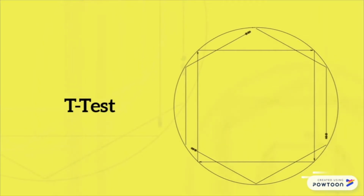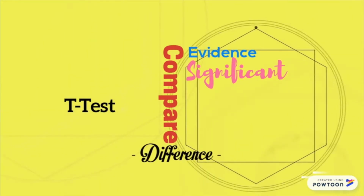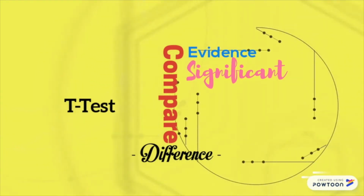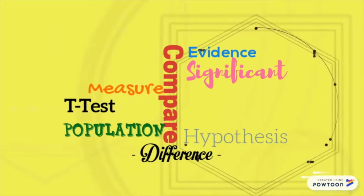A t-test is when you are comparing and trying to find evidence of a significant difference between two different groups. For example, the two different groups would be the population means and a hypothesized value. The t-value measures the size of the difference relative to the variation of data that is already collected.